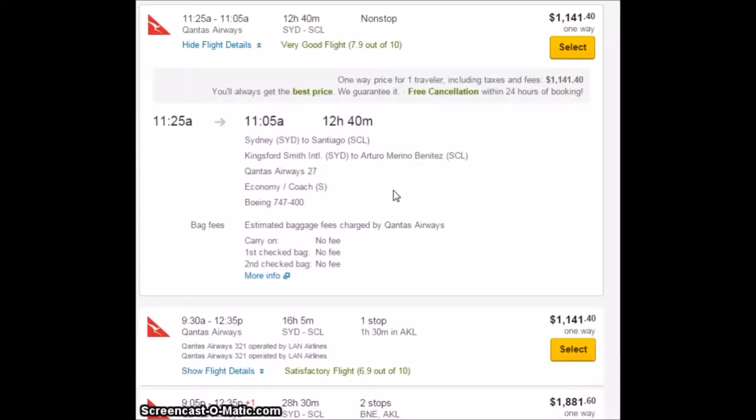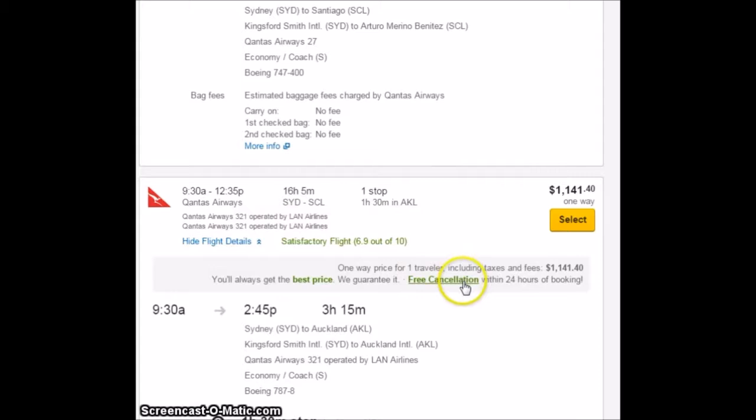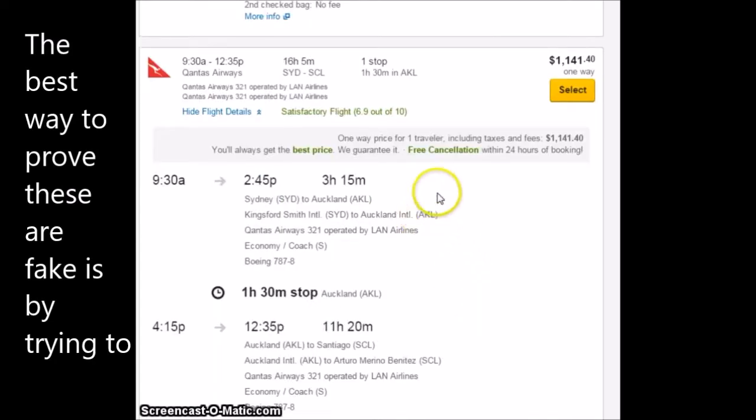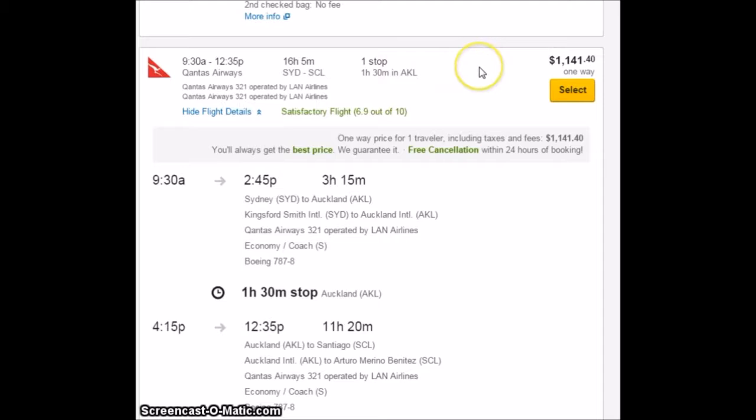Trip. So that one is fake, and every single other one of these ones is fake also. No matter what the first part does, because all these flights eventually take off from Auckland and go to Santiago, and that we've already shown is a fake flight. You can't do it.